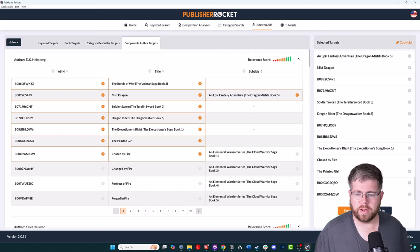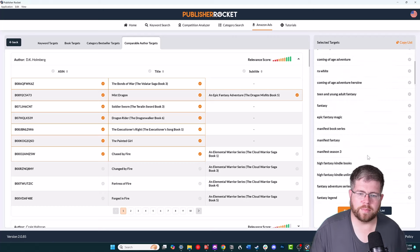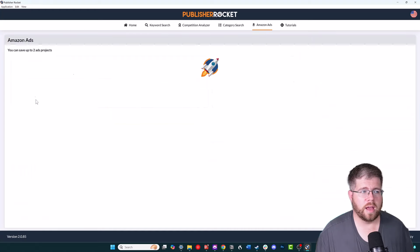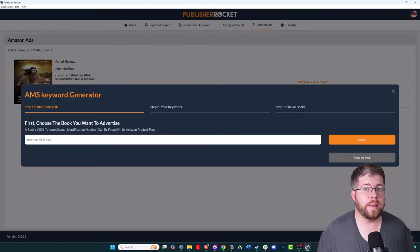You can clear it. Be careful with the clear button because you don't want to just get rid of everything. But that is how you use this thing. And here's the great part about using this new feature. I just did this for my own book. You can absolutely do this for anybody else's book to research the data around that book.